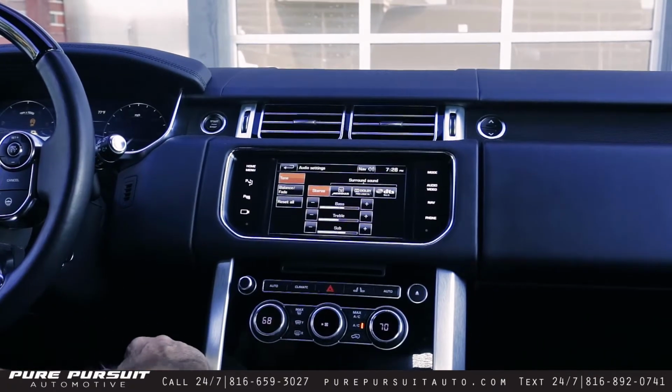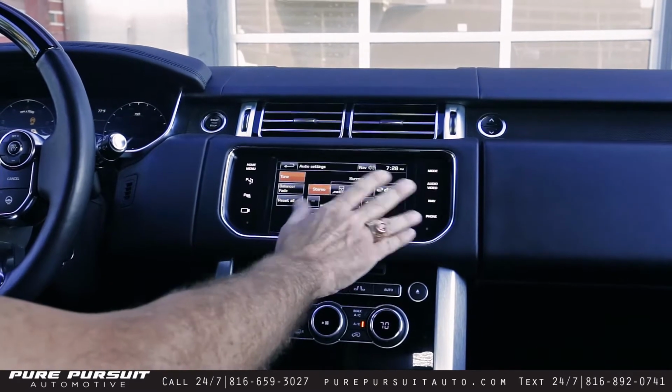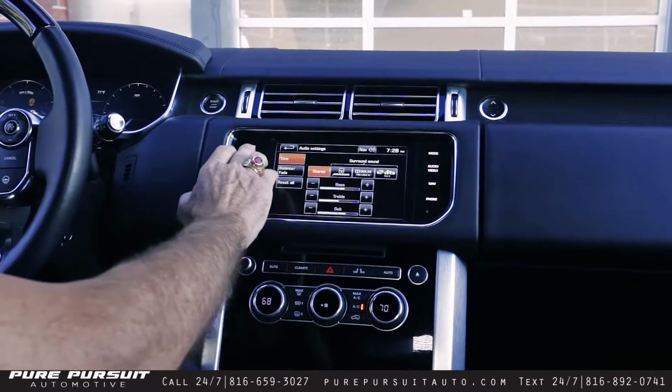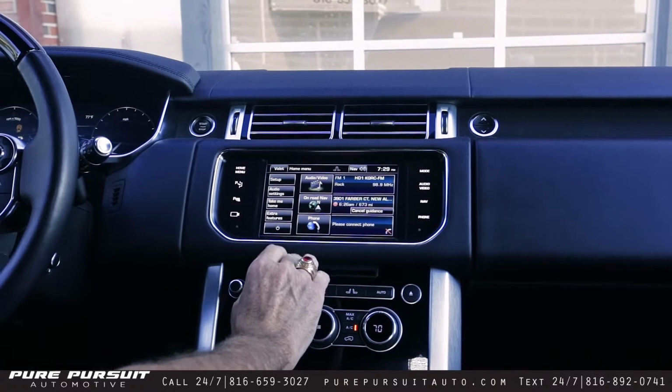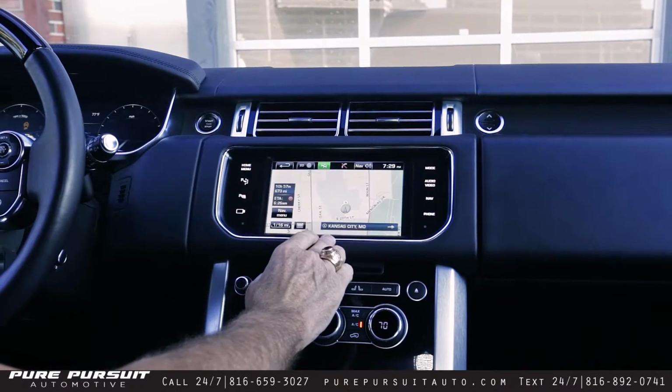And of course this is a beautiful premium Meridian system with Dolby as well. You can set that for surround sound, the treble, the bass, the subwoofers, etc. All to be set from here manually. And of course you can control the sound from the left side here as well. You can also utilize that for your DVD player.